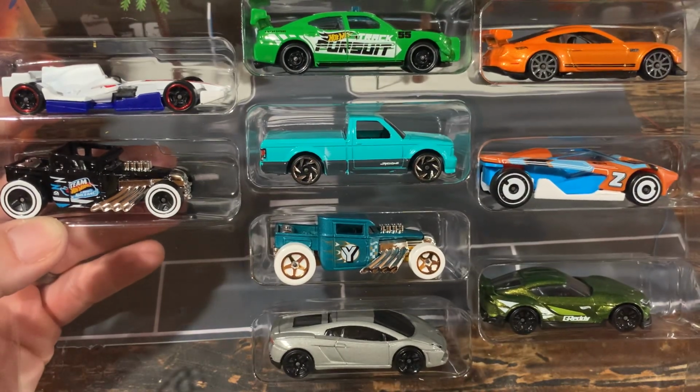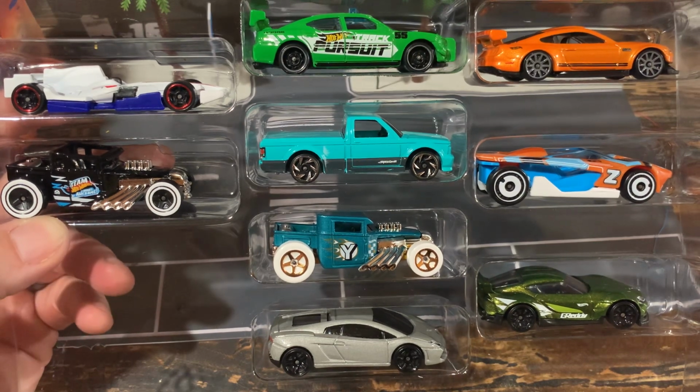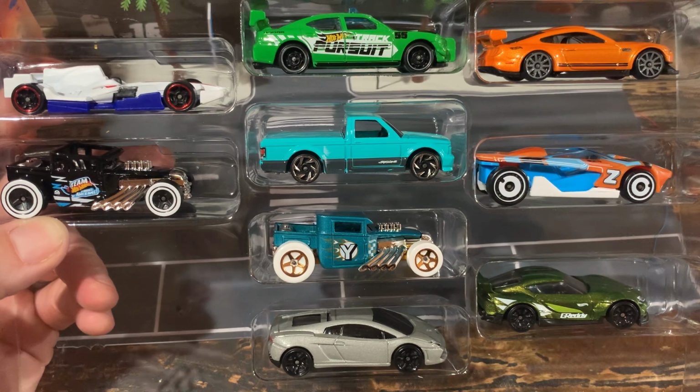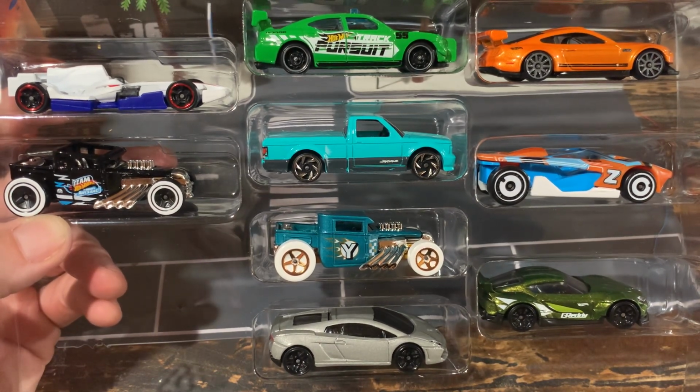So if you have any questions, feel free to leave them down below. Let me know, do you collect the exclusive cars out of these? Have you seen any this year that you just can't wait to get your hands on? Do you have pretty good luck out of the 9-packs where you're at? Where I am, we get them pretty regularly.